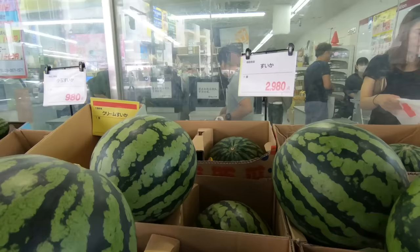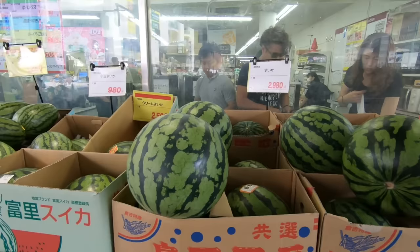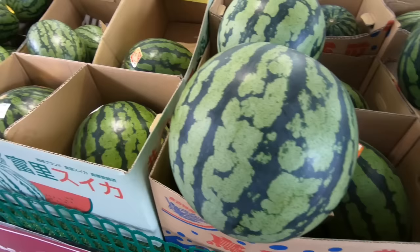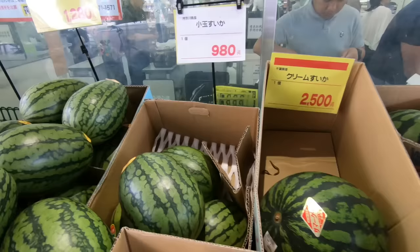Now watermelons are 2,980. I'm going to guess that that's per kilo. And so that means like $26 for a kilo of watermelons. Unless the price is for some other weight. Although I'm not actually sure if these are watermelons, come to think of it. I think there's something else. Anyway, there you go, 2,980. And then 980 for these smaller ones.